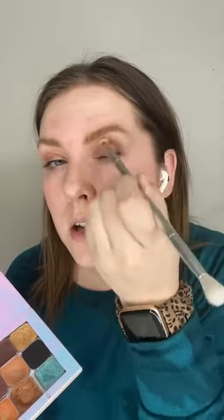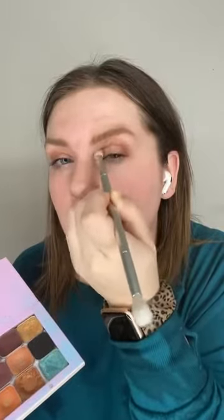Isn't that so pretty? And then I'm going to use a color that terrifies people, Pomegranate, but it's the best too. You can't go wrong with Pomegranate. So just an itty bitty amount. And I'm just going to tap it right on that outer corner like that, okay? And then we're going to kind of swirl towards our crease. I just call this the windshield wiper motion. And that's just going to add some depth and dimension.